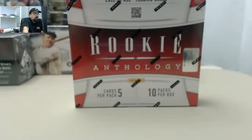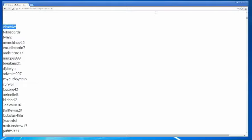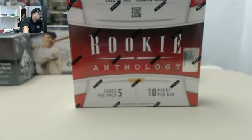All of these that we're drawing for will be broken on the 21st at 2 p.m. Eastern. This one is going to be 2013 Panini Rookie Anthology Hockey. We will get that one drawn for here in just a second. Name at the top will get the box. Good luck. And it is going to be Elron DW picking up that rookie anthology box.